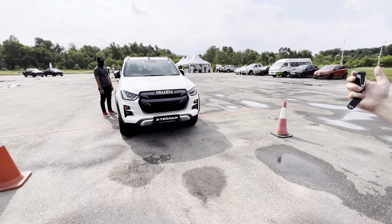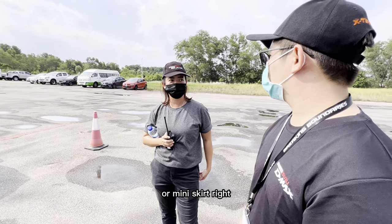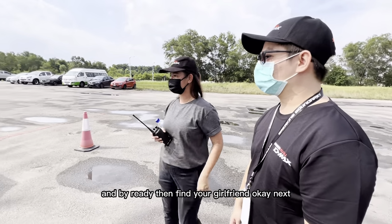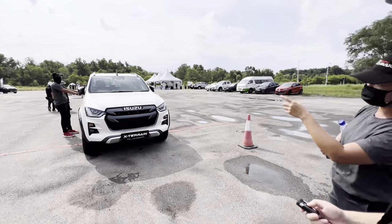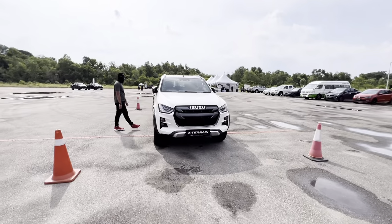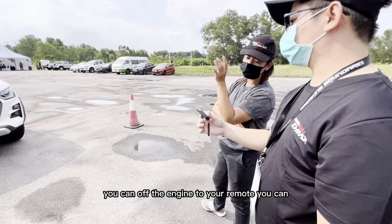New feature. Awesome, right? So your car is very cool already, or at least your girlfriend wears hot pants or a mini skirt, right? Tamalacho on the leather seat lah. Good. Can buy already, then find a new girlfriend.